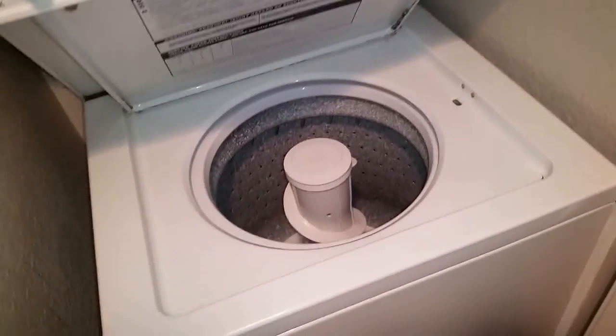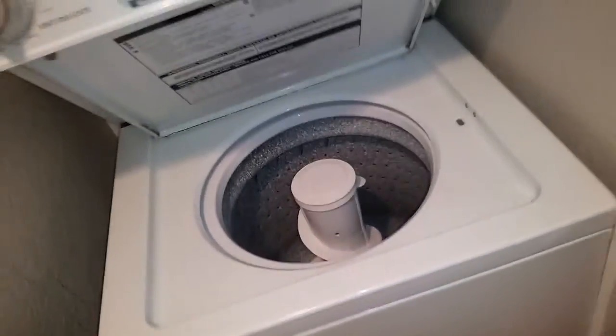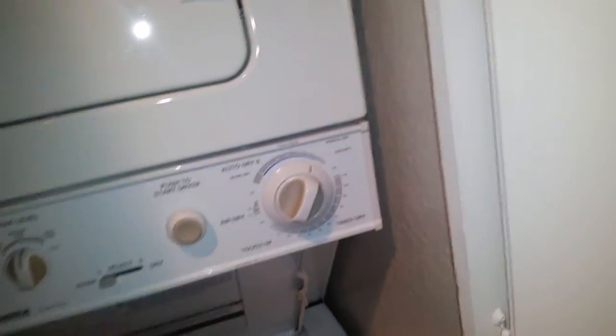So that's a little bit on washing machines. I go into more depth on those, on five most common problems with washing machines. Today I'm just doing a fast walkthrough. You want to make sure that your dryer vents are all sealed and good. No air from there.